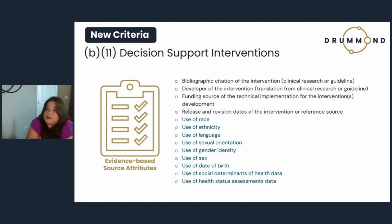So here are the 13 source attributes for evidence-based. You can see the carryover from the A9 clinical decision support criterion, the first 4 source attributes that are listed, and the introduction of 9 new source attributes for evidence-based, 8 data elements and 1 data class. And again, if you do not currently support the US CDI v3, you don't necessarily have to support that until it becomes the baseline. Next slide, Eric.